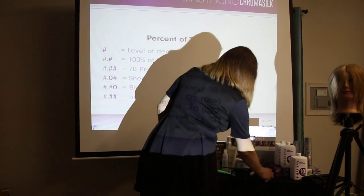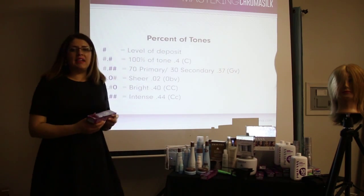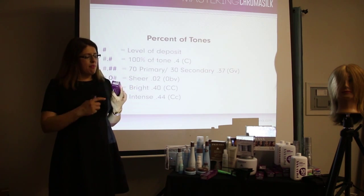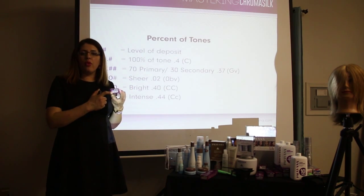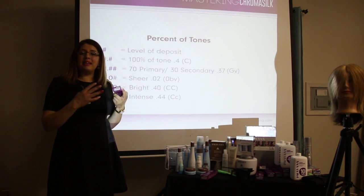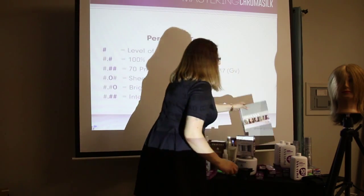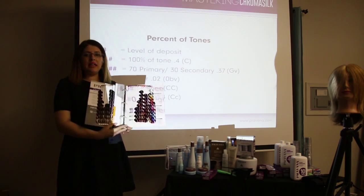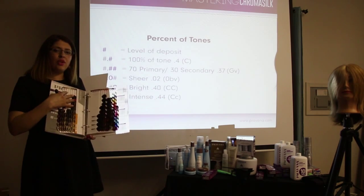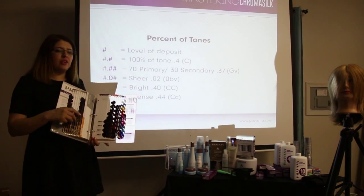If you see a double number of the same, this will be intense. Almost like if you say intense or double of the same pigment. So 7.44 is the same copper, orange base, so this will be an intense copper tone. And sometimes when we don't really know the shades, it's always excellent to have on hand your swatch book and to check the difference between each other.